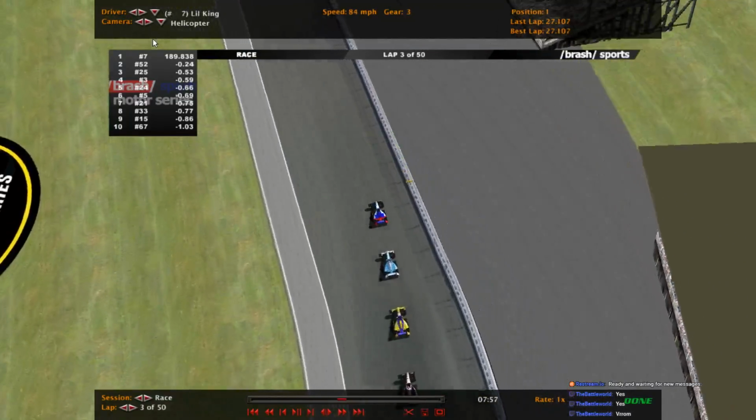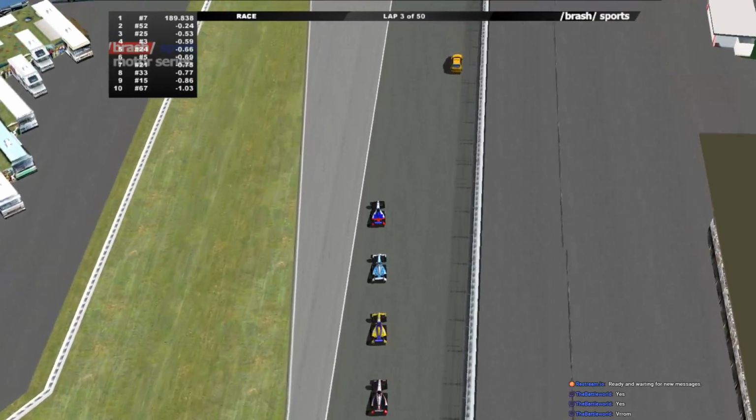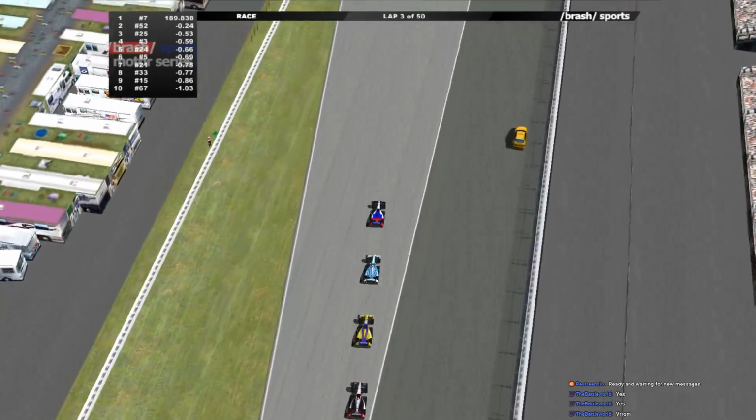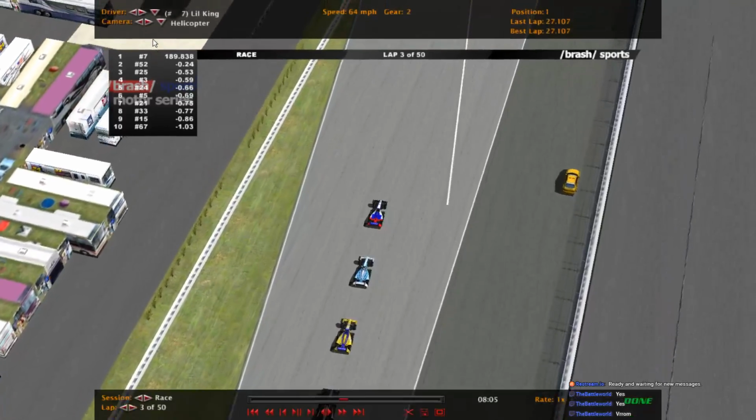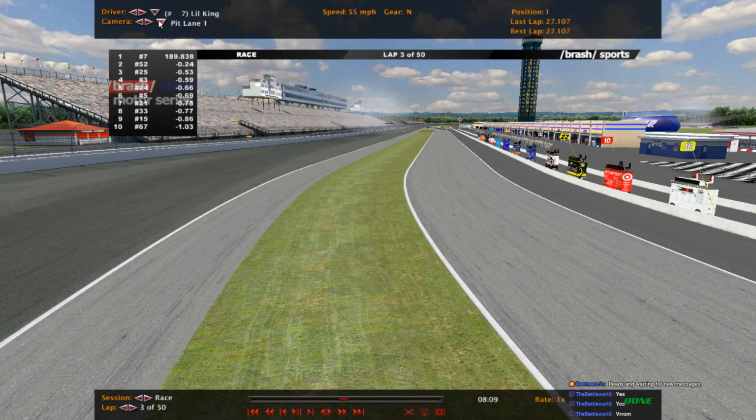Will these guys even consider pitting? Because we've only gone like 2 laps in here. I think they're gonna pull off. Yes, they're pulling into pit lane. Despite only going 2 laps, they feel that their tires need a refresher already. Some chaos that is going on out here. Now it's all about that race off of pit road.